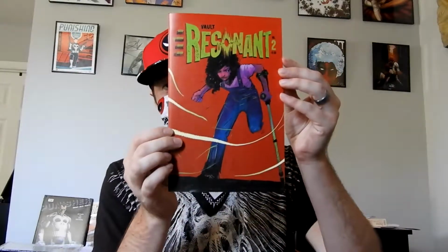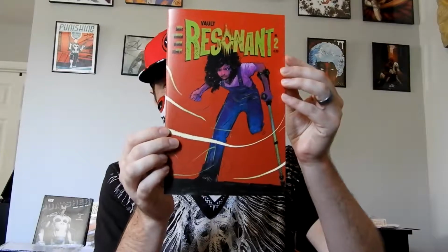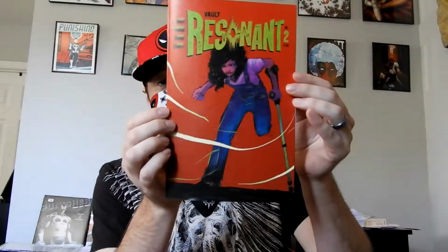The first one I'm going to review, and I actually reviewed number 1 of this book a few weeks ago. But I'm going to do Resonant number 2 by Vault Comics. First off, a pretty sweet cover. I love the red in here.